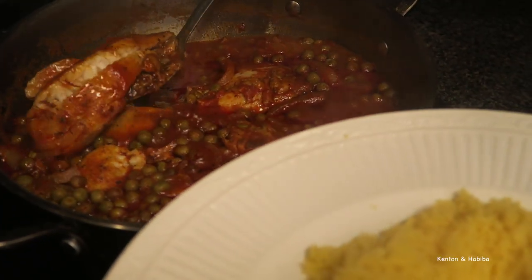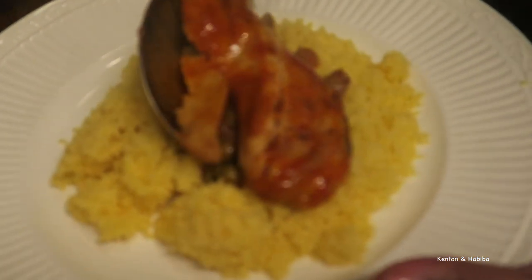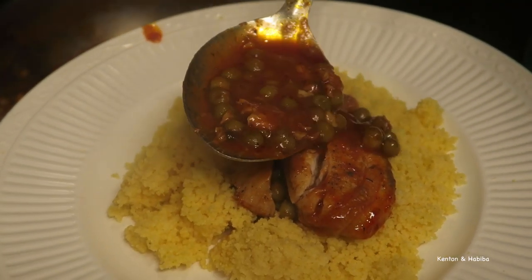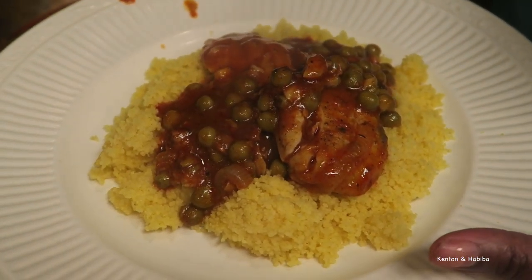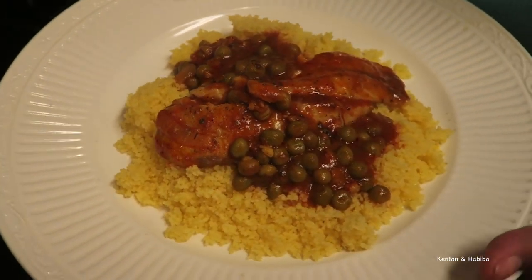The fish looks good. Look at it falling apart. Spicy tomato gravy. Voila, and we're done. Dinner is served.